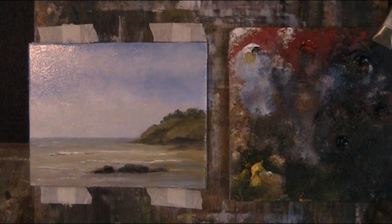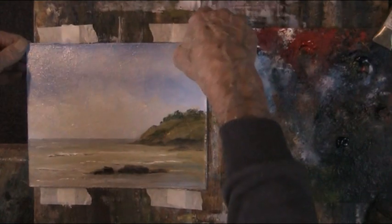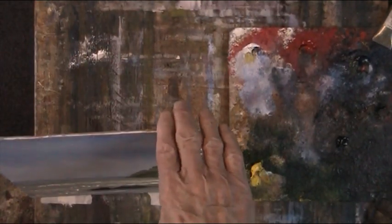Just a simple beach scene, but it turns out to be not quite so simple because we're cramping a big scene into a small space. So I'll just go and put that in the frame. Right, bear with me while I just go and put a couple of pins in this.